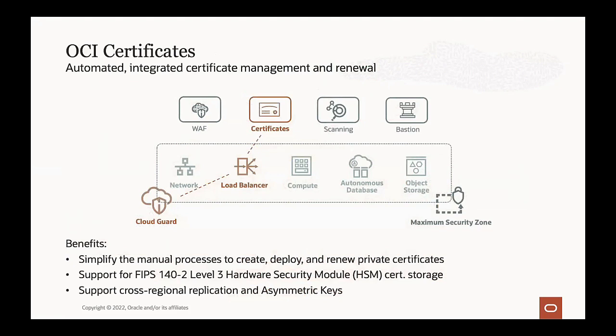So going into certificates, it provides you with certificate issuance, storage, and management capabilities. This includes certificate revocation and automatic renewal. Within the service, you can create your own private certificate authority. And if you have a third-party certificate authority that you already use, you can import certificates issued by that CA for use in your OCI tenancy. Just going back to CloudGuard, CloudGuard also integrates with this and will keep an eye on expiring certificates and warn you of the expiration.